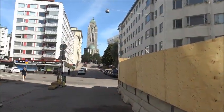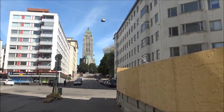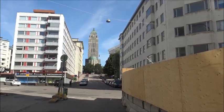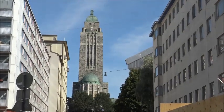It's a Sunday morning and we're heading off to the weekly flea market in Helsinki. On the way we're going through the neighbourhood of Kallio, and this is the famous Kallio church we're passing on the way.